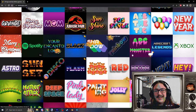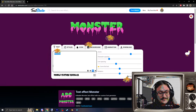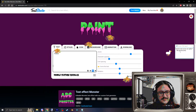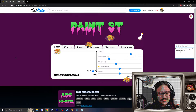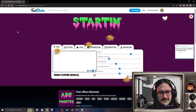I think this might be our paint stripping right here. Let's call it easy paint stripping. Paint stripping made easy. Paint strip. Starting fresh.